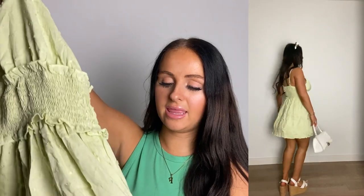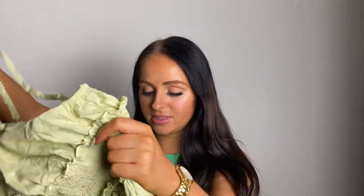I love these little dots on it. It just adds a bit more to it, and then I just love the floatiness. I'm just so into my floaty dresses this summer. I just think they're so cute. Like the videos, the pictures, I'm just thinking of how cute they'd look. But yeah, absolutely love this dress.